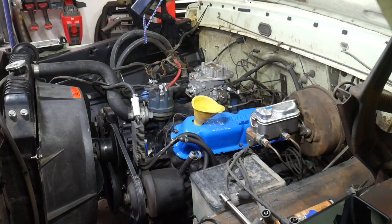Okay, Google. What's the oil capacity of a Ford 302? On the website classicbroncos.com, they say 6 quarts with a filter change. To find out more, look for the link in your Google Home or Google Assistant app.